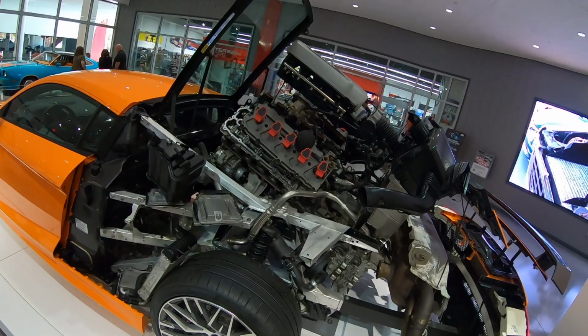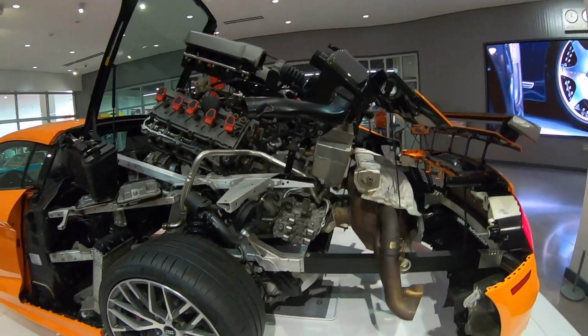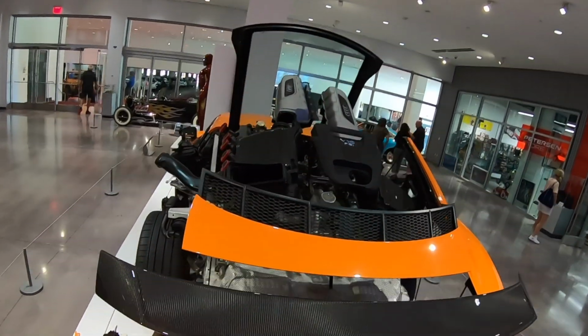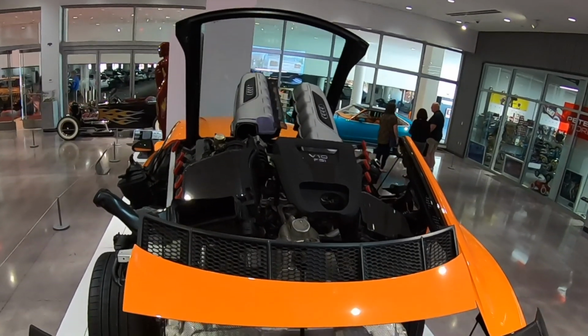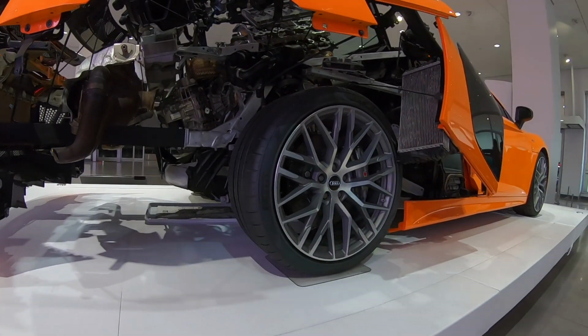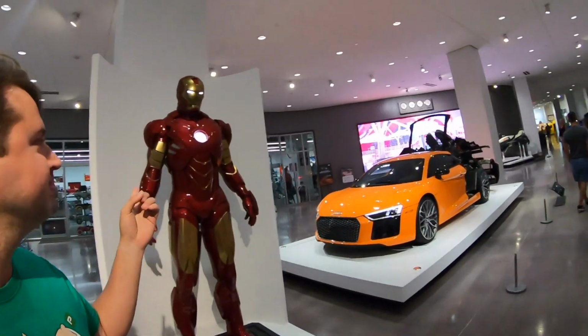Those are the R8, as you all know. The V10. And if they're mounted in the back, you can kind of see them. You're like, man, I really want to know, what does that Audi V10 look like? That's cool. That's the R8. I fell in love with the R8 when I saw it for the first time, of course, in the Iron Man film. There he is. Love you 3000, bro.